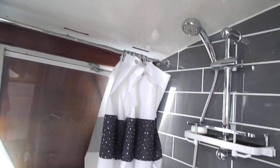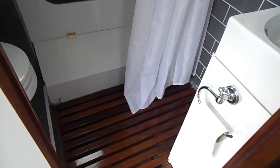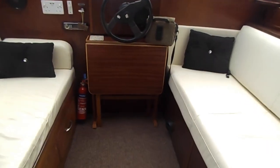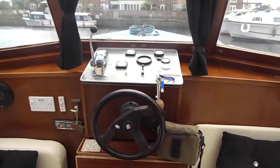Whoever buys this boat won't have anything to do. It's literally as good a turnkey boat as ever. Heads, of course, have a door. And back to the cockpit.